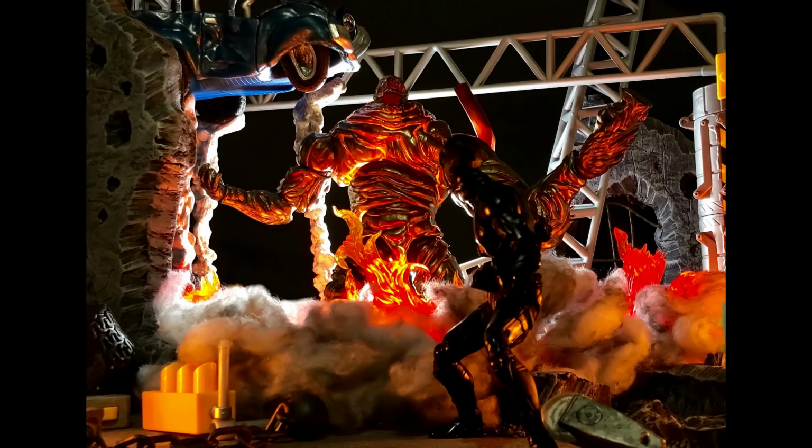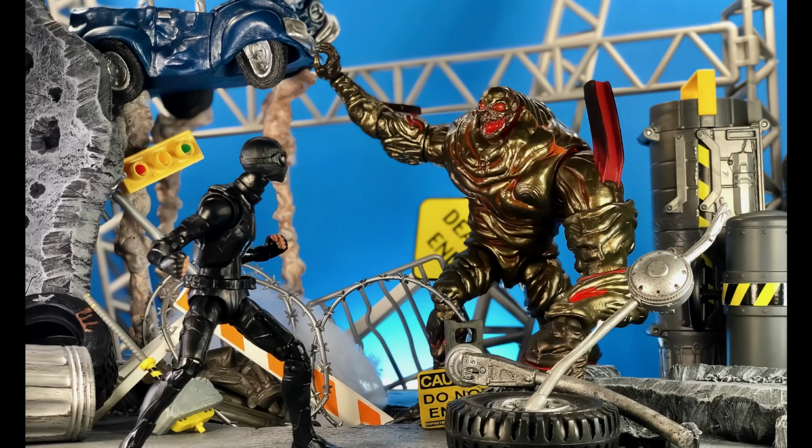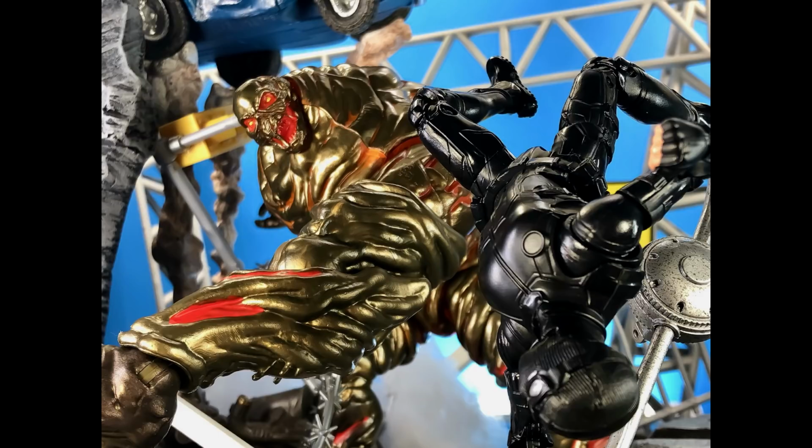Okay, so Molten Man was great to photograph with the see-through torso. The light piping through it made him look like hot fire. Articulation was a little limited, however, it was still decent and better than the ones I just mentioned. I think it would have been more beneficial if they gave us a Monster Sandman, but I understood they already did something like that since that was a Baf for the Spider-Man 3 wave. I know there's a difference, but it was about taking another route. Can't fault them for that.